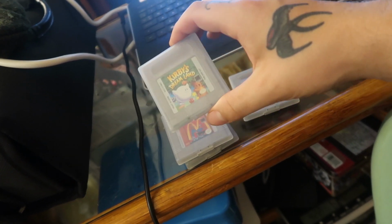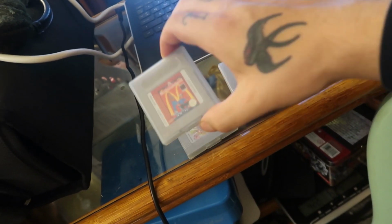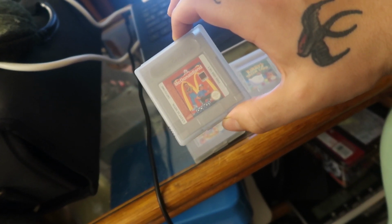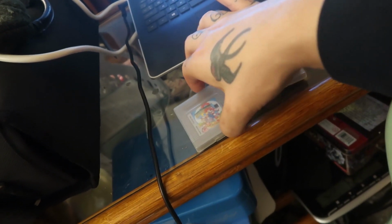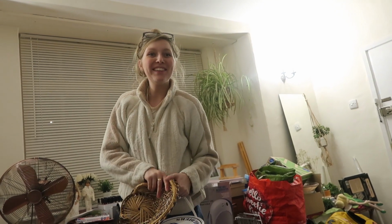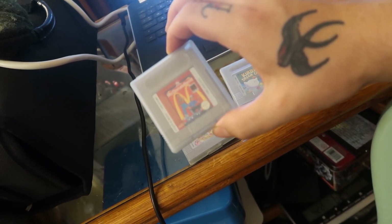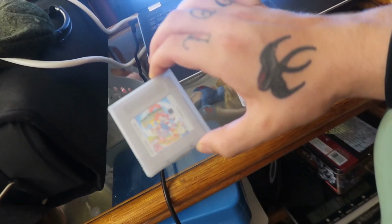Oh, no. Kirby's Dream Land. Pretty sure that's a tenner. McDonald Land. I think that's probably a crap game, but I don't know. That's about a tenner. And Super Mario Land. I'm sorry, can we go back to that? I said McDonald Land? McDonald. Oh, I said McDonald Land. Super Mario Land 2. Do I keep this? That's another nice one.